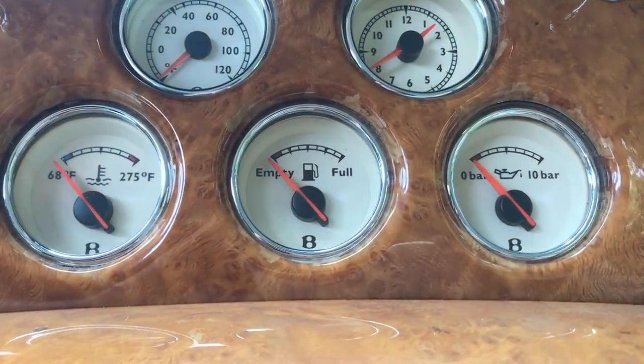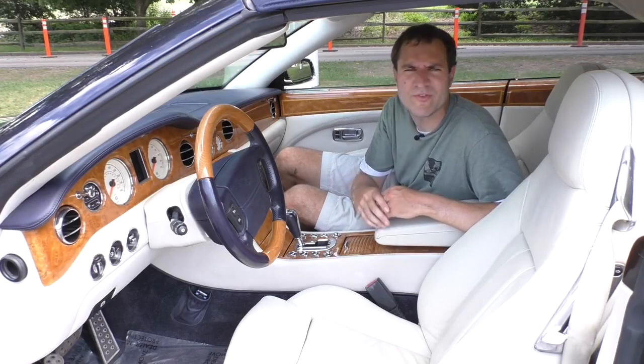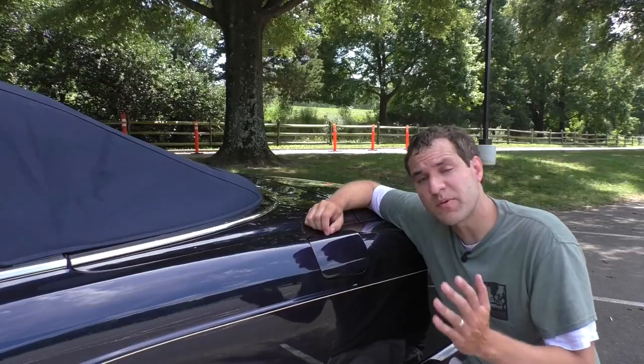Bentley doesn't bother with simple abbreviations, chintzy ones. Those are from Mercedes-Benz and Audi. Next up, let's talk about the fuel cap.